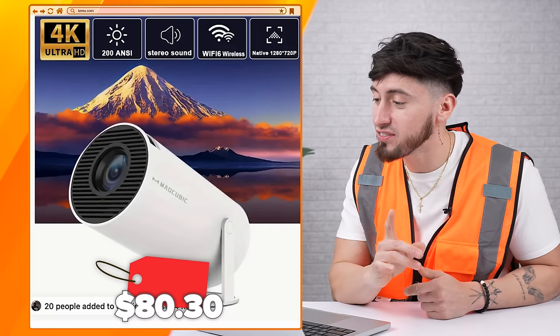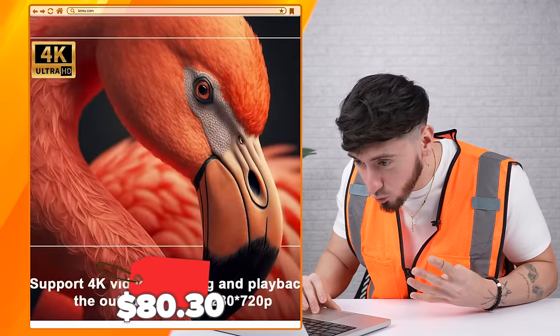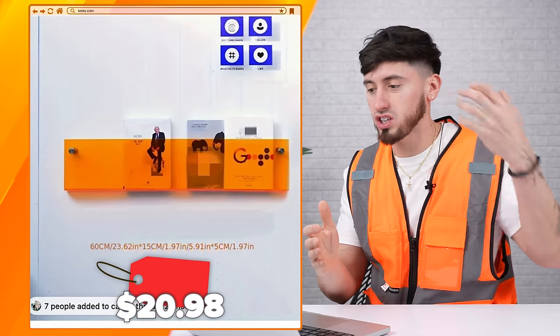Everybody has a TV in their room, and why not replace it with this brand new projector right here? It gives it 4K resolution. I'm adding that to the cart. I'm gonna grab some shelves that are translucent orange. Next up, we have a bookshelf, which I actually like and it complements the other shelves that I just got.